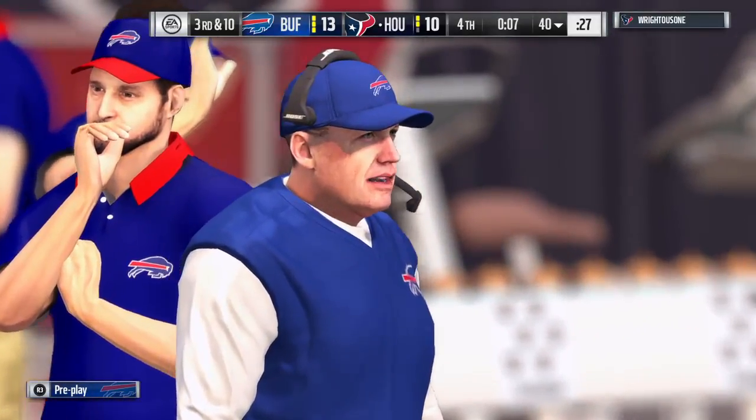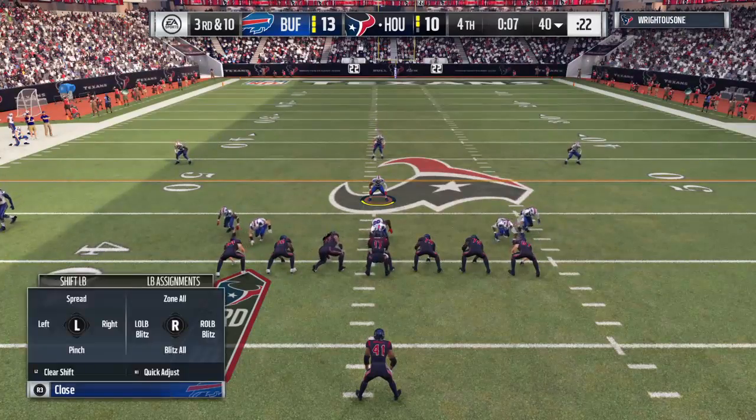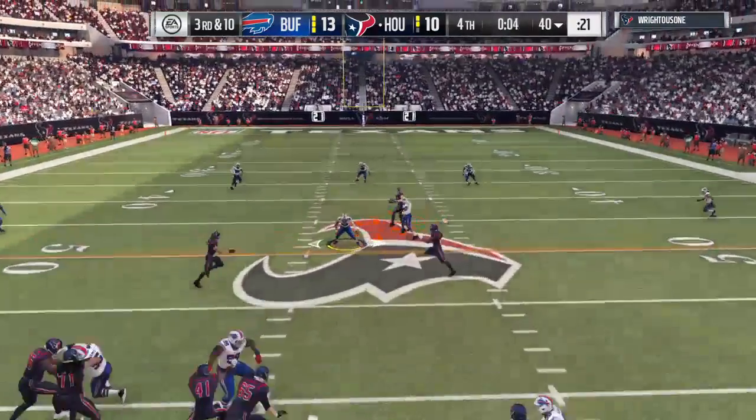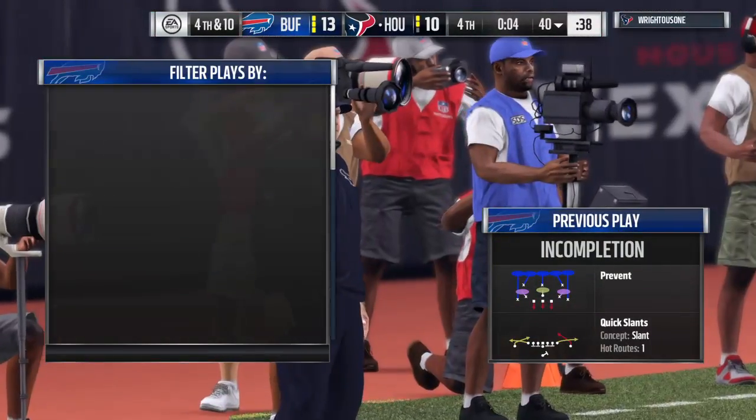So incomplete on 2nd down. Now they'll look to convert here on 3rd. Here we go! He'll look to throw. And that will be incomplete. 4 ticks left here on the clock.